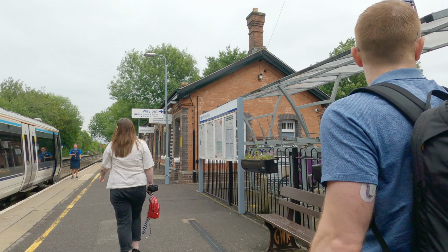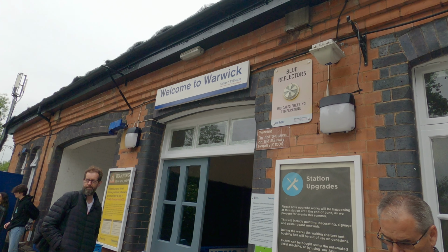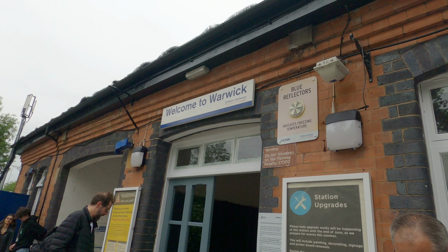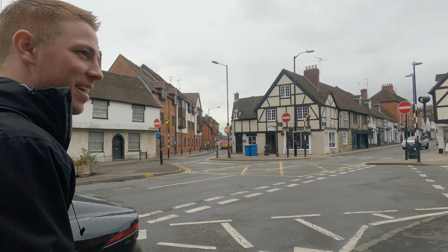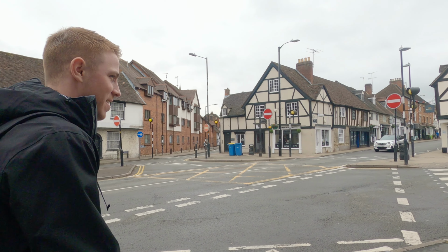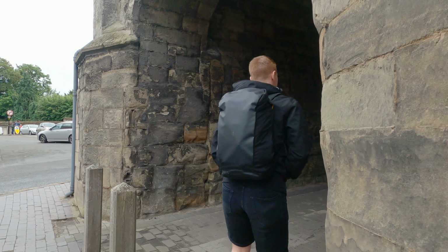We've arrived in Warwick, a small town located in England's West Midlands region on the River Avon. Warwick is known for its medieval castle, founded by William the Conqueror, and that is exactly where we are headed first. Don't need your Google Maps. Great thing about Warwick being a small town, everything is close and it's very easy to navigate.